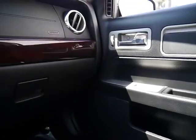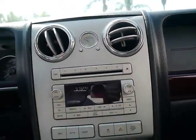operation. This beauty will make even your house keys jealous. Drive it today.